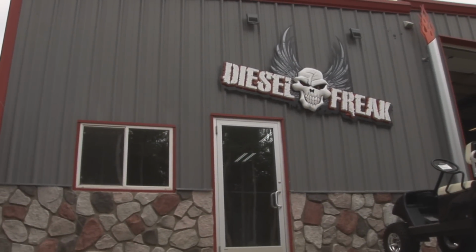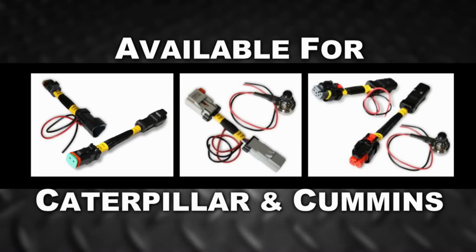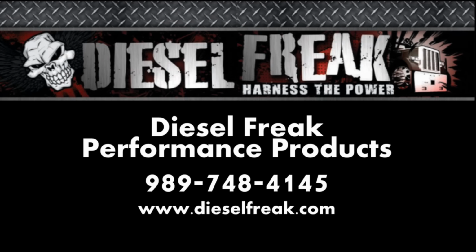We're into fuel efficiency of diesel truck engines. We're offering manifolds and turbochargers and the ECM programming. We also make a wiring harness add-on. The main thing that Diesel Freak focuses on is trying to help make the owner-operator more profitable by burning less fuel.